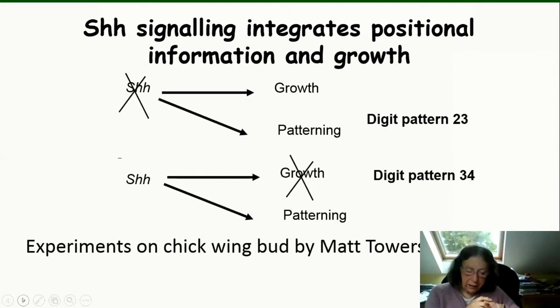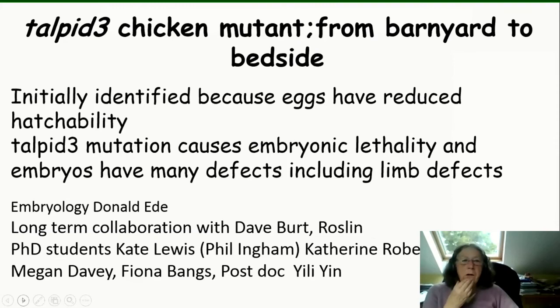Now, I just want to end by talking a little bit about a chicken mutant that we worked on for some considerable years. This again highlights the importance of chickens in understanding basic processes. The chicken mutant that we worked on for a long time is the Talpid 3 chicken mutant. As one of my postdocs said, this is a story from barnyard to bedside. The mutant was discovered in the 1960s, initially because the eggs have reduced hatchability. The reason is that the Talpid 3 mutation causes embryonic lethality, and the embryos have many defects, including limb defects. For many years, the embryologist Donald Eade worked on the Talpid 3 mutant.